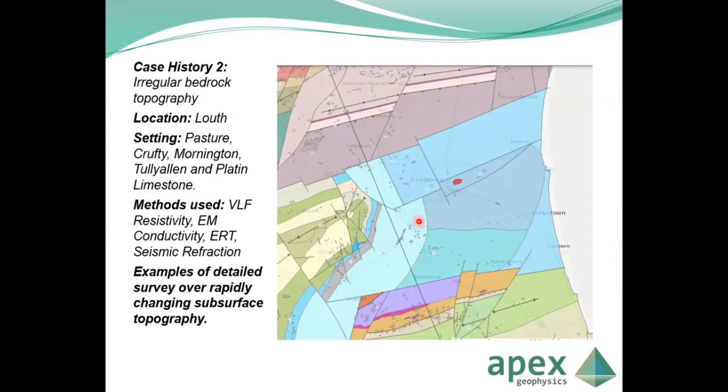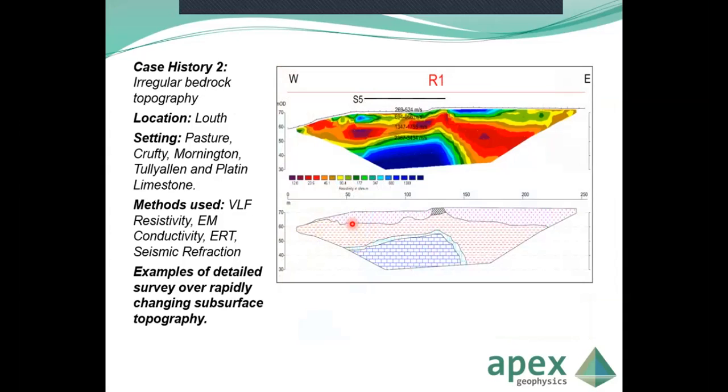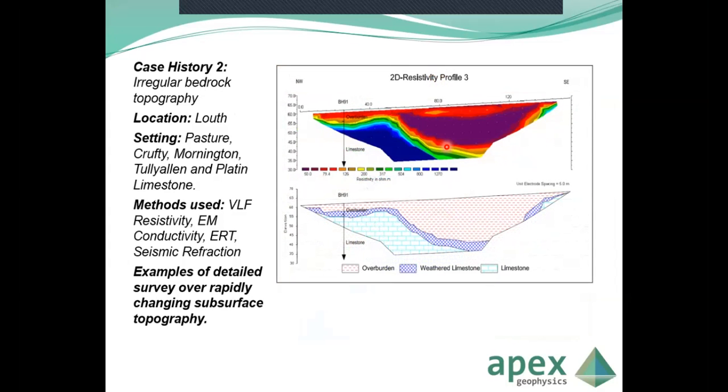And these examples are taken from numerous smaller scale surveys, smaller scale compared to the previous one, using VLF, EM, ERT, and seismic refraction. And again, they illustrate the rapidly changing subsurface topography. So this first one shows a drop off similar to the last one in the bedrock from about 10 meters below ground level to in excess of 25. And the second one, similarly, a very sharp drop from around 5 meters to, in this case, probably 30 meters below ground level. We have a borehole here which confirms the limestone.